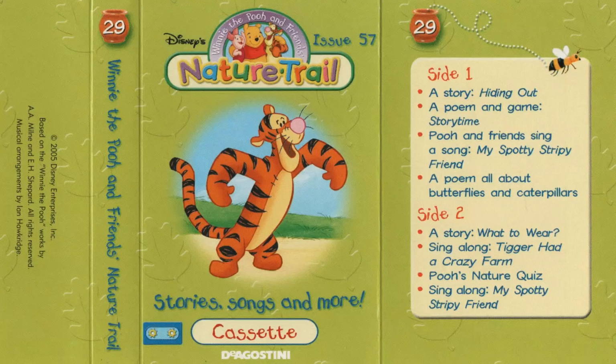For another happy little wander down Winnie the Pooh and Friends nature trail. This time, Pooh and his friends are having a look at all the stripy things and polka-dotted things and patterned things they can find. Can you think of one of our 100-acre wood friends who is stripy? That's right! It's Tigger! And who do you think your little storybook is all about? You're right again! Tigger! The storybook is called Hiding Out.